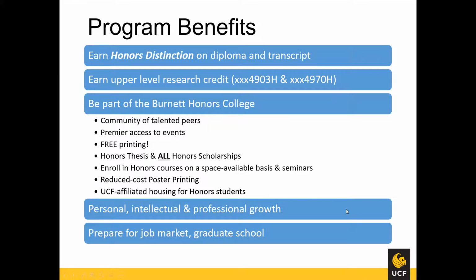You are afforded the option of enrolling in honors courses on a space available basis. Ooh, that's a tongue twister. And reduced cost poster printing. Poster printing is really big. Whenever, pre-COVID, at a lot of the professional educational conferences in undergraduate research, you are expected a lot of times to present a poster, and those posters are very big, they're beautiful, but they're expensive to print. We offer poster printing at a reduced cost, $30, huge savings.